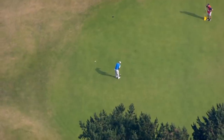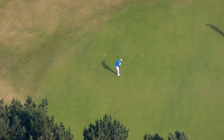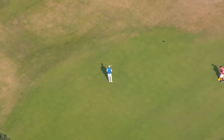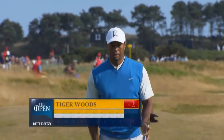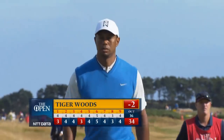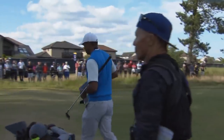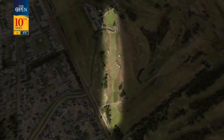Tiger to keep a bogey off his card. Sorry about that, Julie. That's the old Tiger, up and down when he was in trouble. Was that one of his clutch putts, Julian, do you think? Absolutely, yeah. I like this putter he's got. He's looking very good with it. Looks to be working really well for Tiger.